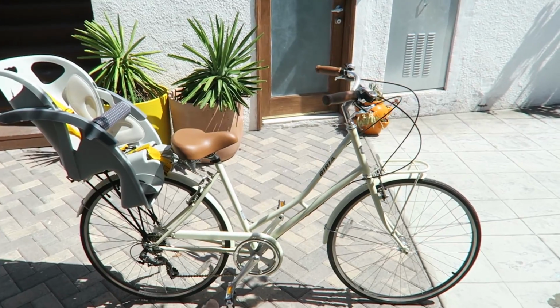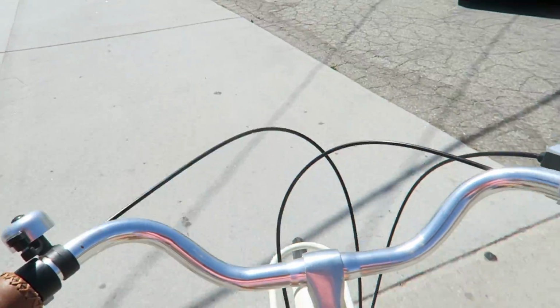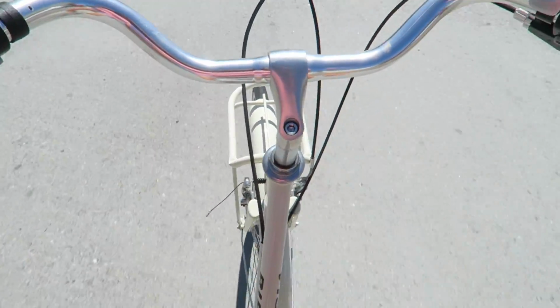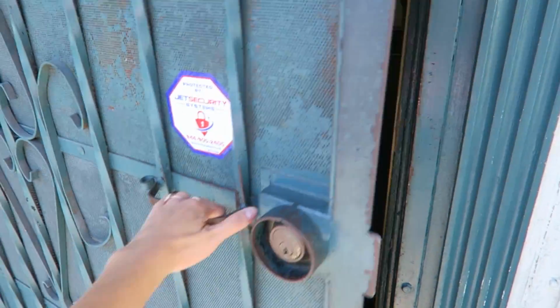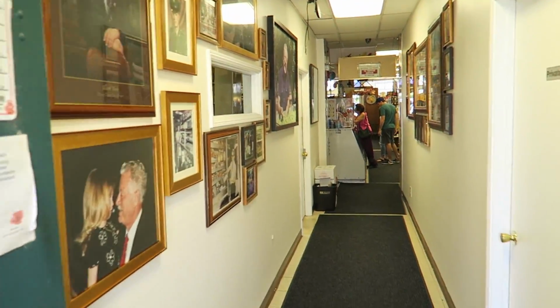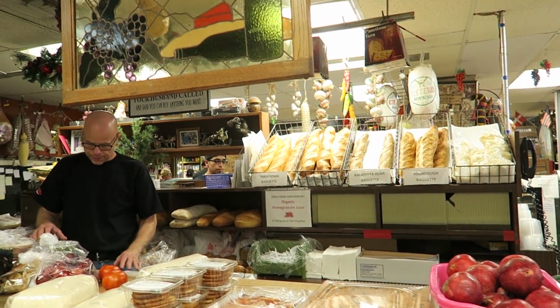JC got my bike out so I can ride and pick up lunch for us at the Italian deli. Woo! Okay, tires are a little flat, but it's so much easier riding without somebody in the back. It's more fun with Jack, but it's easy to ride. Park the bike. We're here. Got the sandwiches, good. We'll ride home now. Okay, that didn't take very long.